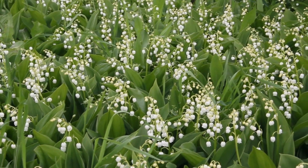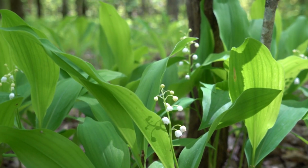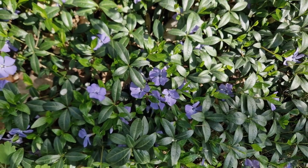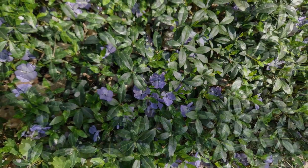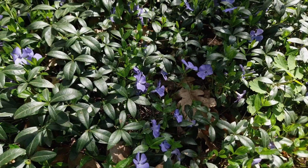Lily of the valley is known for its fragrant bell-shaped white flowers. It's one of the easiest and best flowering ground covers for shady areas. Dwarf periwinkle. Dwarf periwinkle blooms prolifically and is easy to grow, tolerating poor soil and drought. It's a popular choice for ground cover.